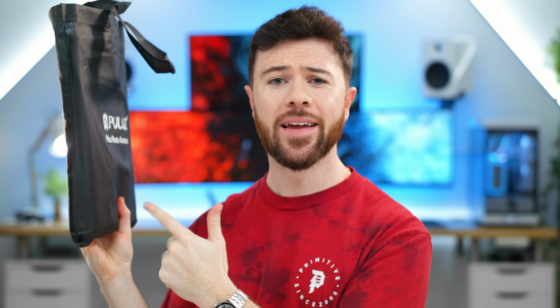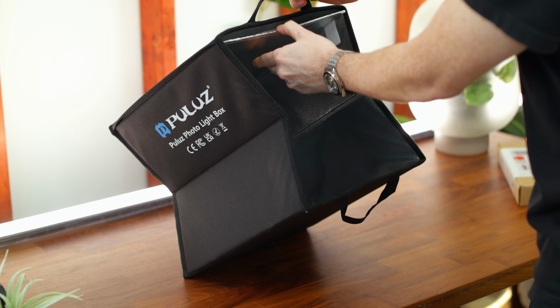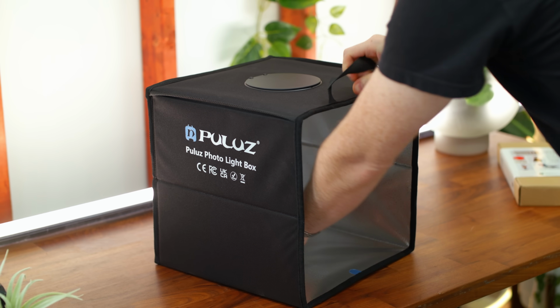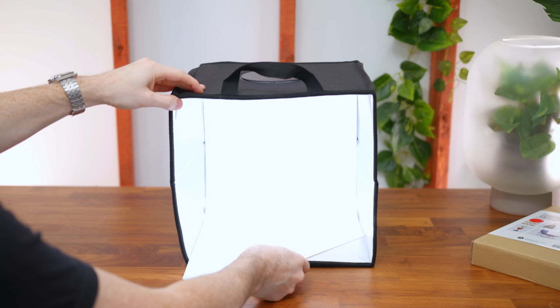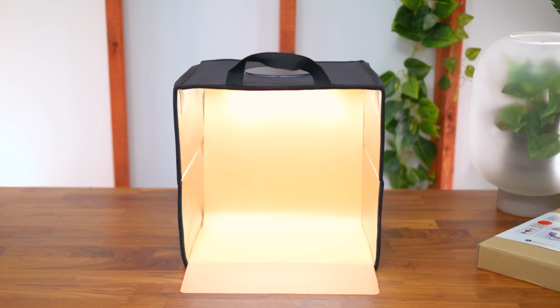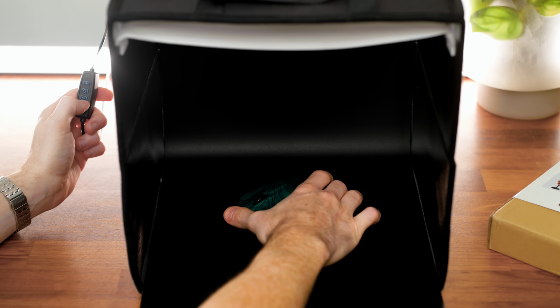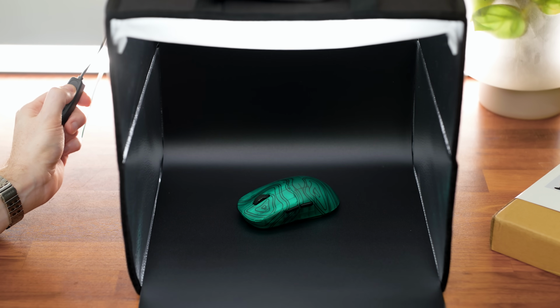And then speaking of photography, what if I told you there was an entire photo studio kept in this bag? So check this out. From Puluz or Puluz, I don't know, we have this pop-up light box that acts as this all-in-one contained photo studio. It comes with 6 different colored inserts for your backdrops and a reflector, plus an internal light diffuser to mount up top with the light ring inside.